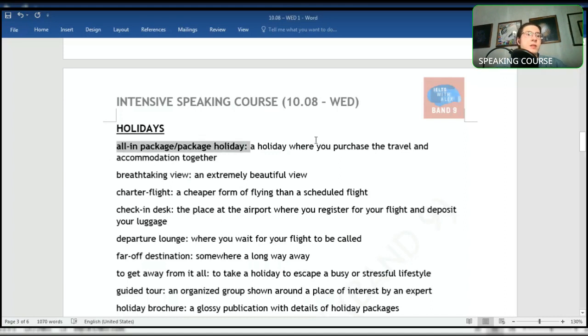Let me use it in a sentence. And then we are going to be doing the pronunciation shadowing practice after all of the vocabulary, after our time is finished with that. So, all-in package holiday. I recently purchased a package holiday to Dubai with my family because I didn't want to buy everything by itself. So it's like, instead of buying individually, you buy everything at once.